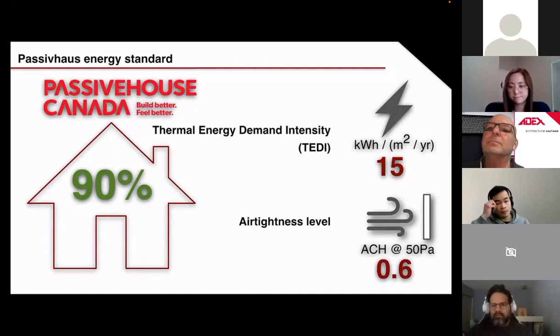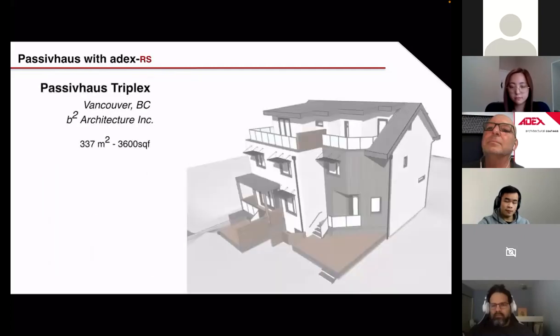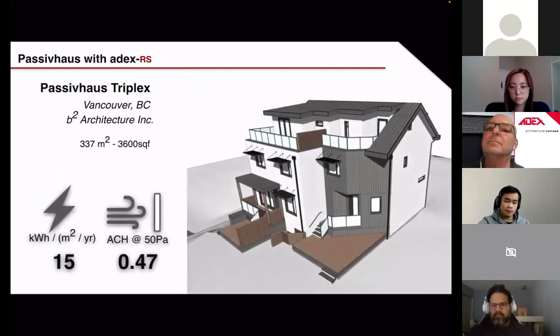But I'm not an HVAC guy. We're not going to talk about all the improvements to HVAC that's required, but we're just going to talk about this passive house and how it relates to EIFS. And so I'm going to share with you a couple of different projects that we did that are certified passive house projects. And this one is in Vancouver.